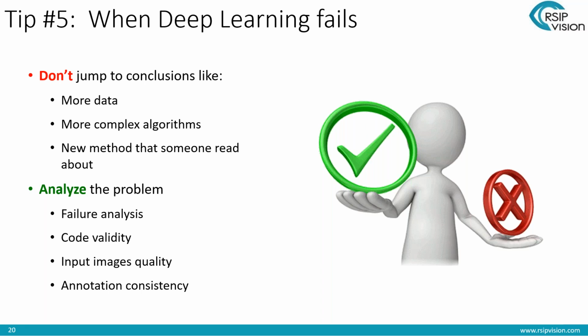And this is going to feed back into the algorithm development process, whether it's in the data set management, in data augmentation, or in many cases, into the architecture and algorithm itself. Of course, you also need to check code validity, bugs, input images quality. Sometimes you look at the input images and you see in some of them the information is just not there. It's very important to always keep looking at your data, and annotation consistency is also very important. You need to really verify that the problem is well posed, is well defined, and that the annotations are consistent and agreed upon by all the stakeholders involved in the annotation process.